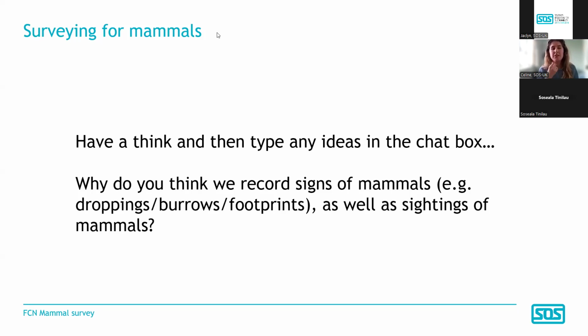So obviously, if you're going to go out to your farm visit, you know, for a lunchtime, afternoon time, you're not likely to see that many mammals because it's daytime. So this is the reason that for mammal surveying, we encourage people to record any droppings, any burrows, footprints, or other field signs they might find of mammals, because they're quite hard to spot. And as Hafiza mentioned, it helps to figure out location and presence of mammals on that farm.